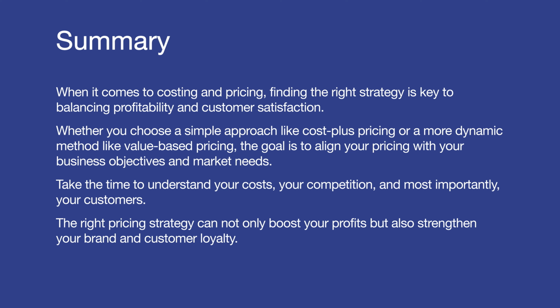When it comes to costing and pricing, picking the right strategy is all about balancing profits and keeping your customers happy. Whether you go with something straightforward like cost plus pricing, or something a bit more flexible like value-based pricing, the main goal is to make sure your pricing matches your business goals and the market. Just take the time to know your costs, your competition, and most importantly, your customers. Nail the right pricing, and you'll not only boost your profits, but also build a stronger brand and loyal customer base.